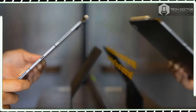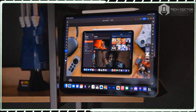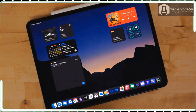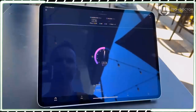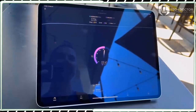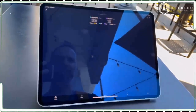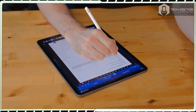The body of the iPad Pro 13-inch 2024 is made with 100% recycled aluminum, and not only is this good for the environment, but it helps give the iPad Pro a solid and dependable feel without being too heavy. The iPad Pro is available in two colors, silver and space black, which is the version I was sent and which you can see pictured throughout this review.